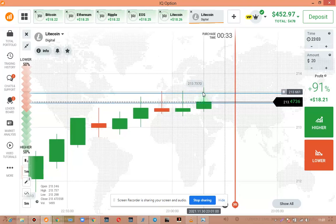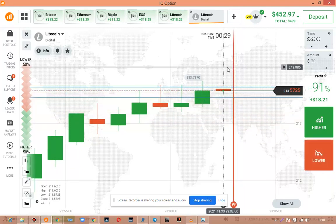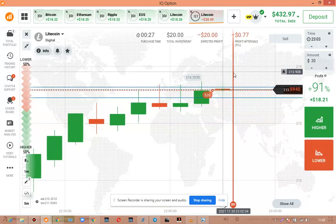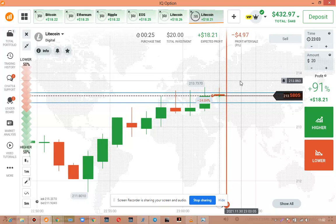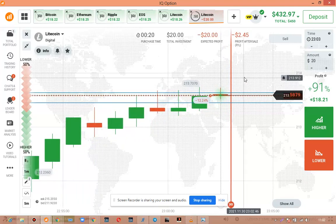Now, the buyers entered now, close inside the zone. I think sellers should enter. So that means sellers should enter on the next candle here. So I'm expecting a bearish candle. That is why I go with sellers.